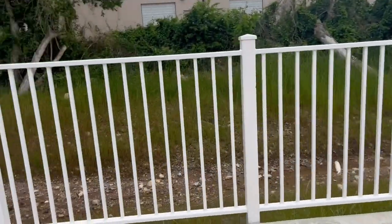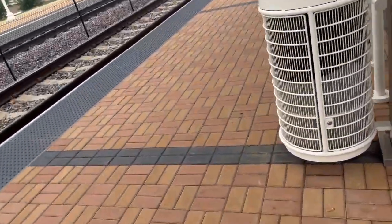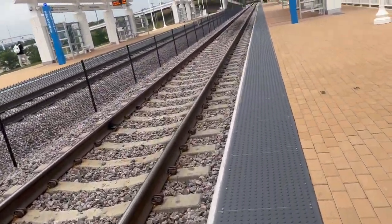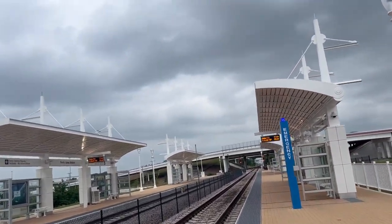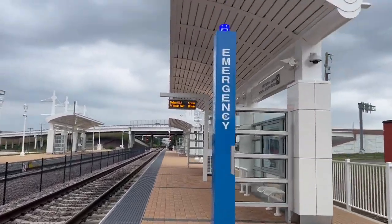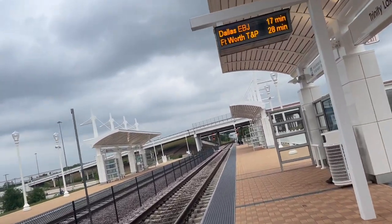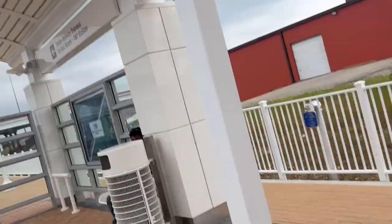So you can see seventeen minutes and 28 minutes. Oh yeah, we're in Fort Worth.